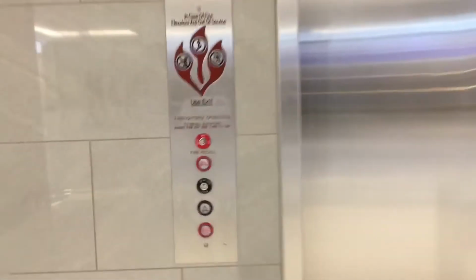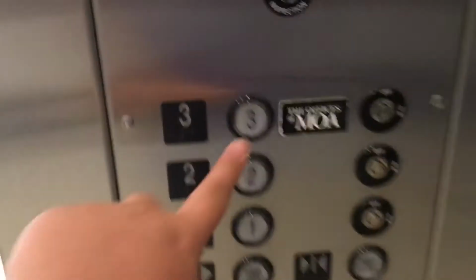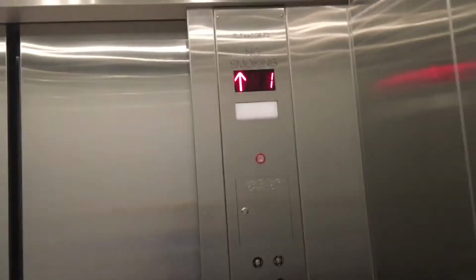This is gonna be the other elevator at the North Garden, Mall of America, in Bloomington, Minnesota. It's another MEI elevator. This is the internal elevator. Let's go up to 3. Listen, here we go. Listen to the motor.